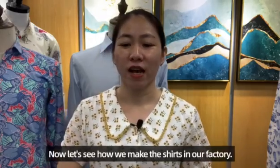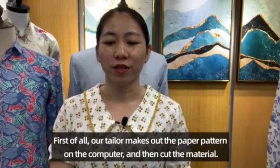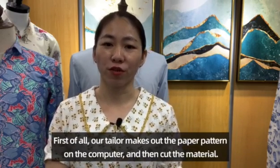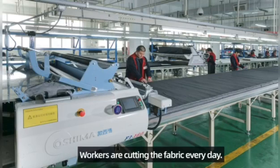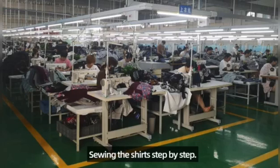Now let's see how we make the shirts in our factories. First of all, our tailor makes the paper pattern on the computer and then cuts the material. Workers are cutting the fabric every day. Pressing the collar, cuff, placket, and then the workers sew the shirt. Sewing the shirts step by step.